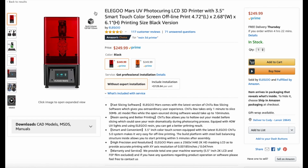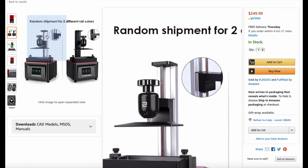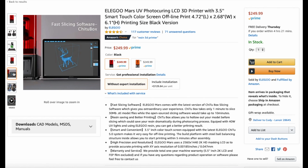Okay, so here's the first one, the LG Mars SLA 3D printer. I've seen quite a few of these around on Facebook and Instagram. So it's an LCD 3D printer, touchscreen, offline printing, then it gives the print dimensions. It comes in 2 colors, orange and red. So this right now is probably one of the most popular ones on Amazon, SLA 3D printer. The price, you can see in the top price, $250. And from looking at it and from the other stuff I've seen, it looks to be a pretty good quality.